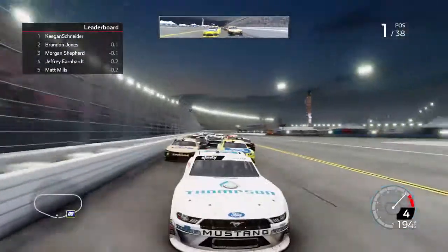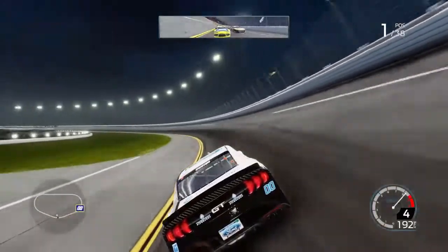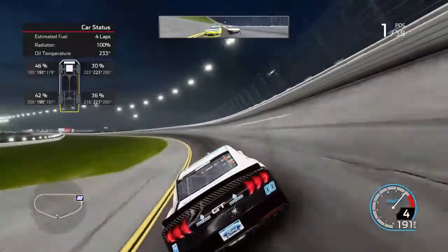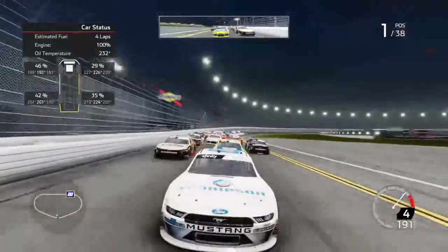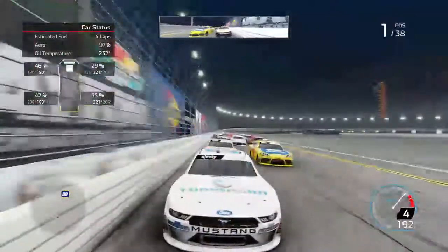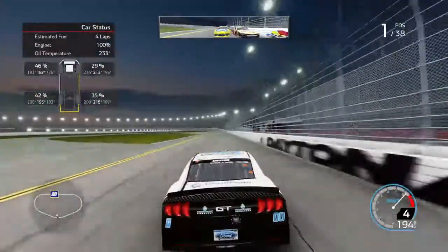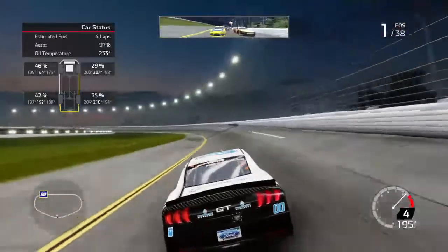10 cautions throughout. We've only had 2, or so far 1. Over 40 laps into this one, and we're almost halfway home. At this pace, we're going to be nowhere close, but we haven't had the big one yet. Still 37 cars in this. It was just a single car accident that brought out the first caution, just about 15 laps into the race.